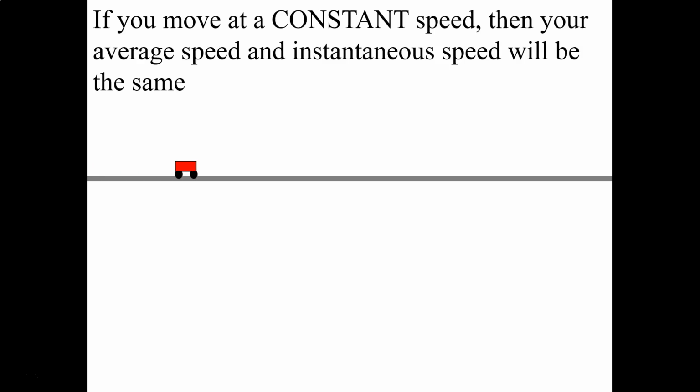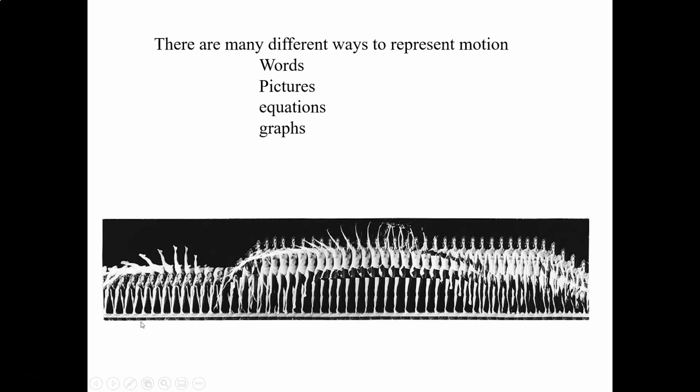If you move at a constant speed, then your average speed and your instantaneous speed will be the same. So if you drive at a constant 55 miles per hour, that'd be your average speed and your instantaneous speed. And that's where we're going to wrap it up for today.